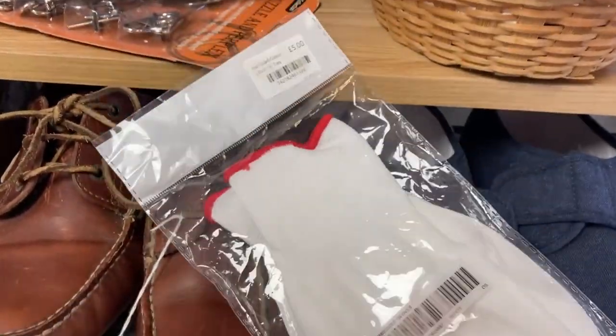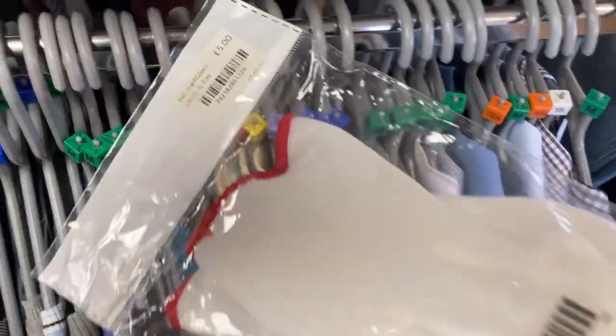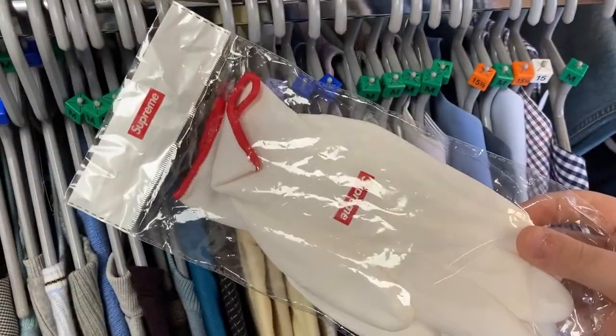Now next, this is what you've all been waiting for. A bit of Supreme in the thrift. Not the most desirable piece, but I couldn't leave it behind. We paid £5 for it, but was it worth picking up?